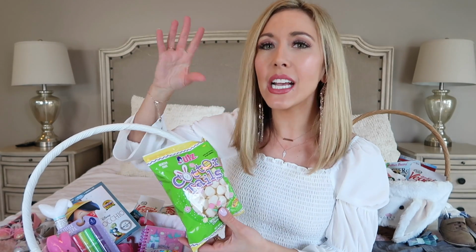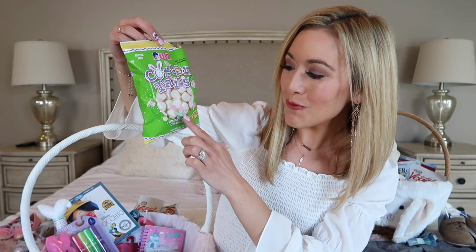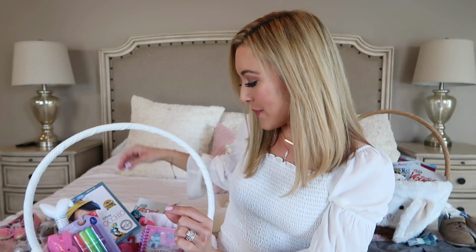Then Utz. This is the first time I've ever seen this, and living in Baltimore, I would see Utz stuff a lot more than I do here in Ohio. But these are called Cottontails, and they're little white cheddar cheese balls. But I thought that was really cute for an Easter Bunny themed basket.